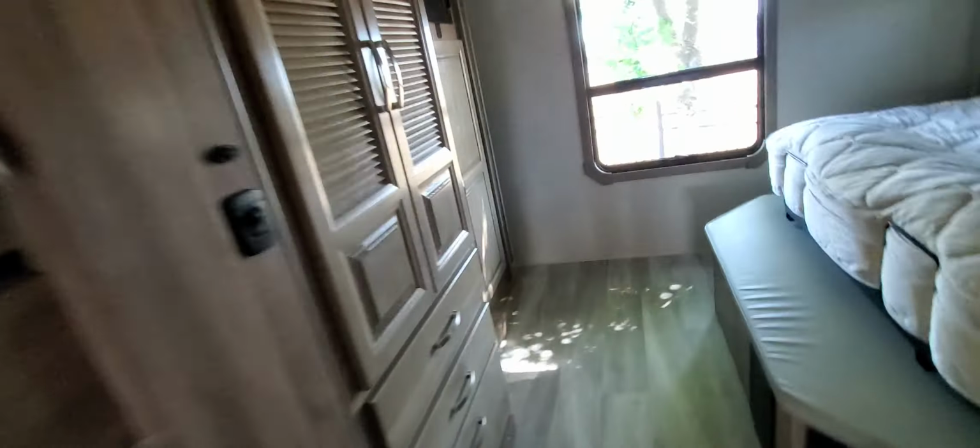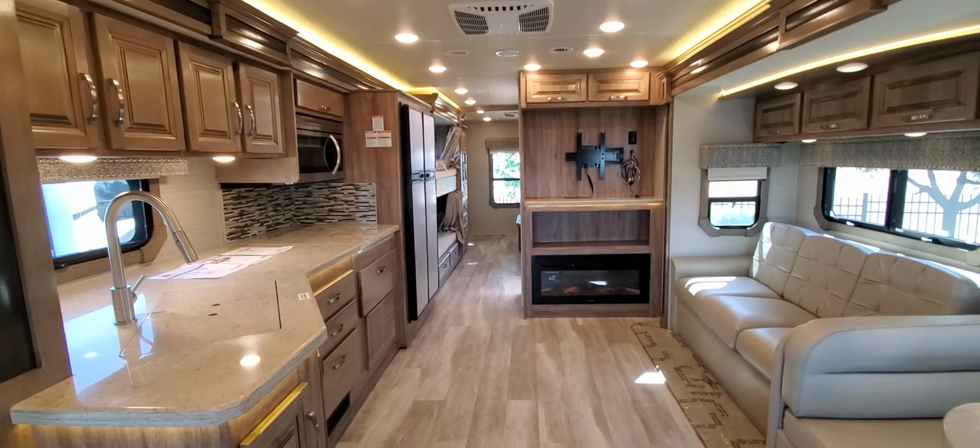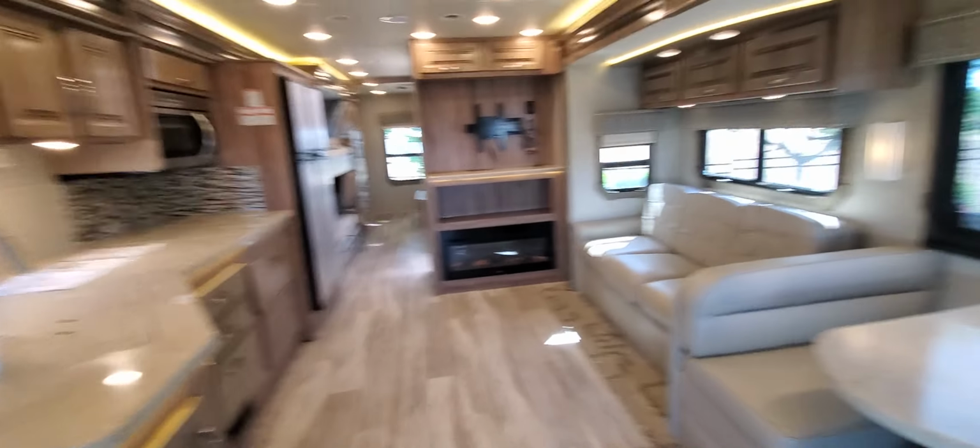We do have some low voltage batteries, so I might let them charge up a little bit more before I try to fully extend it. But this is what it looks like with everything mostly opened up. That is actually all the way out.